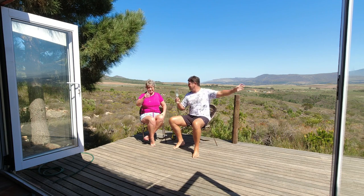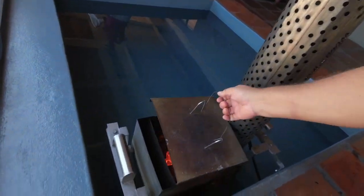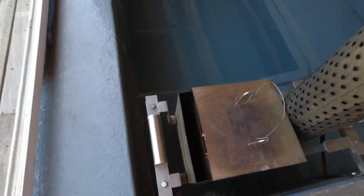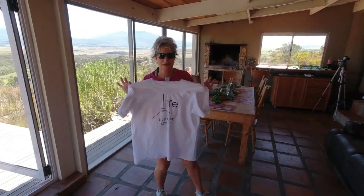On a great evening last night, and an even better day today. Yes, we're going to explore a bit. I've just lit the hot tub. The fire is going. And we're going to explore. Life is short, live it. Yeah, that's my motto.